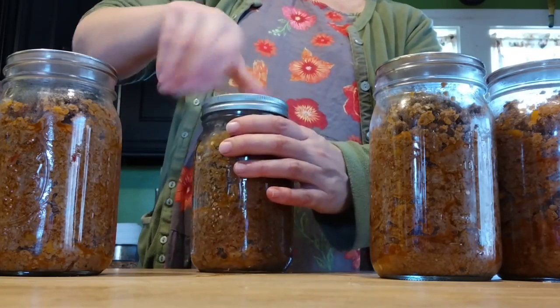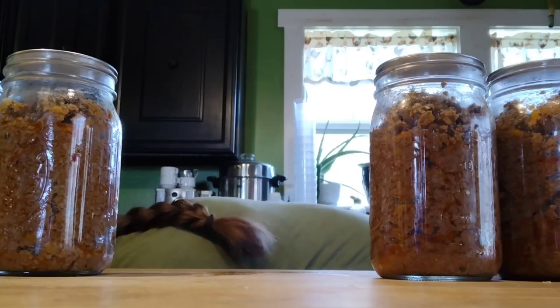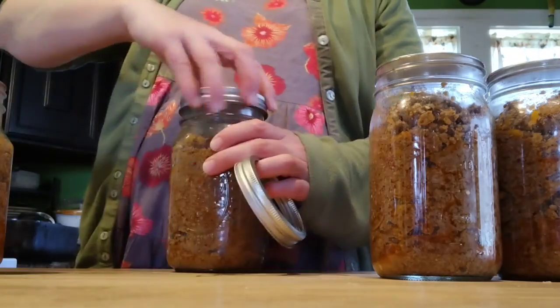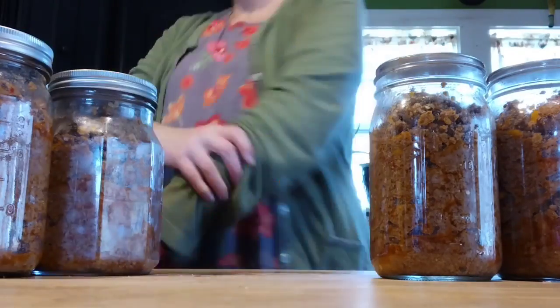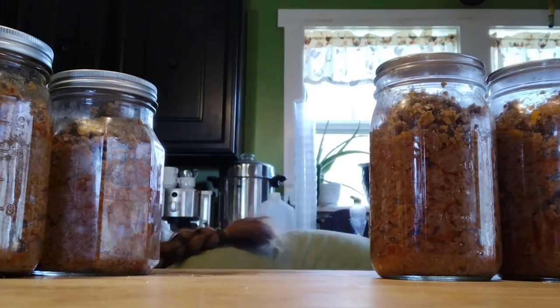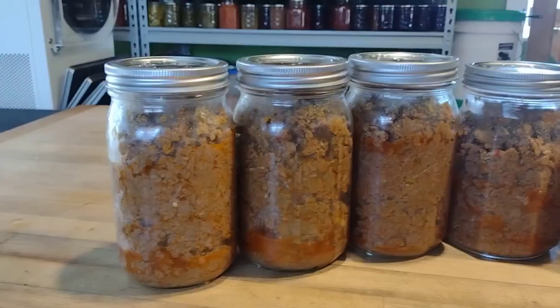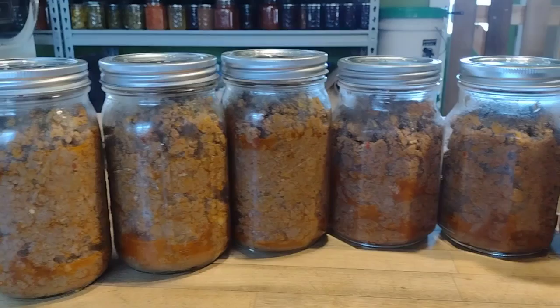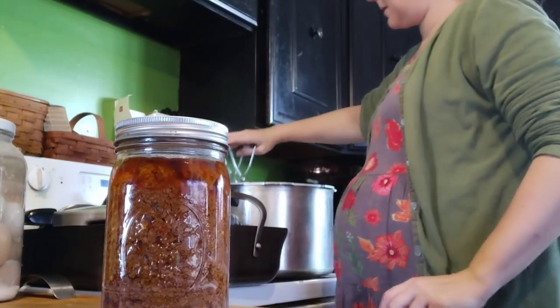But now we're just going to get our rings on these jars and get them ready to go into the pressure canner. These are going to process in the pressure canner for 90 minutes. And at my elevation, we do 10 psi. You obviously would need to adjust that based on your own elevation. There we go. This is what it looks like before it goes into the canner. And then here's what it looks like coming out.